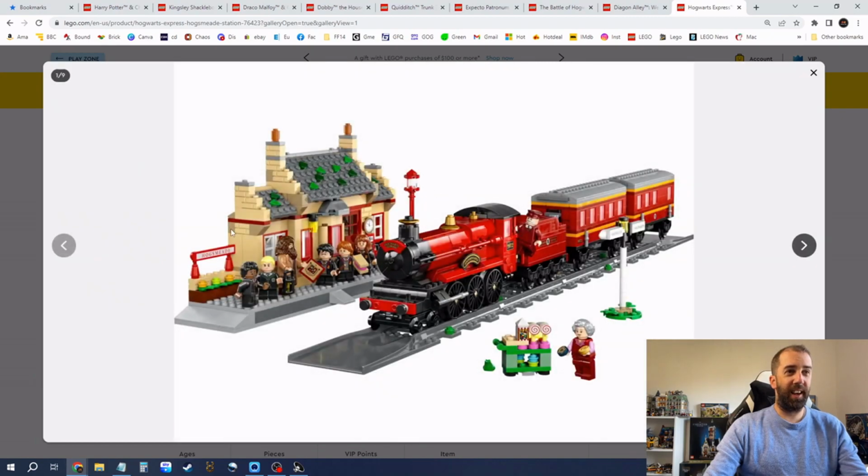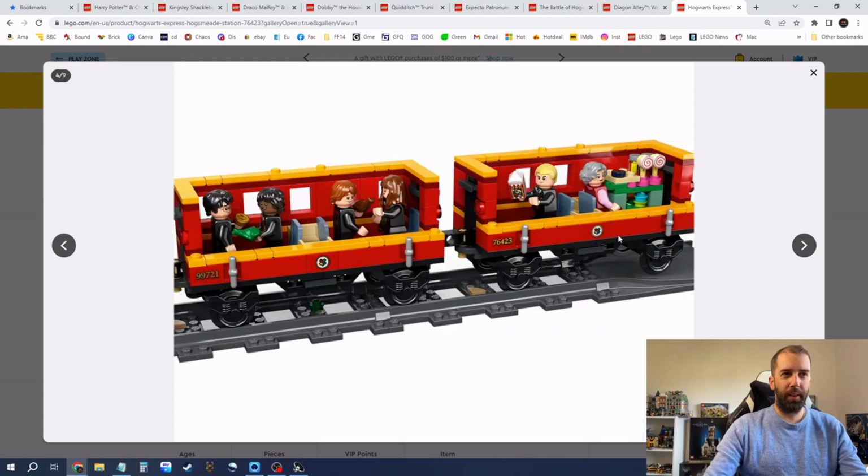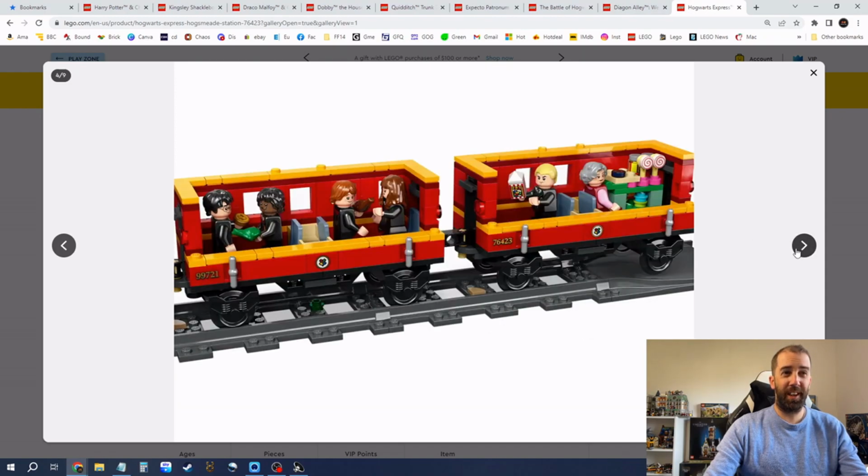I think that looks really cool. I love the Hogsmeade Station. It's really good. The train, I'm not sure how different it is compared to the previous one. I think it's a little bit more detailed. This time we get 2 carriages rather than the one. I'm not sure the carriages are quite as detailed, but you do get 2 rather than the one, and you get the train track, which the last one didn't have, so it's good to see that. I'm not sure if this is going to be moddable, so you can have power functions. I very much doubt it, but you never know. That would be really cool.